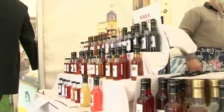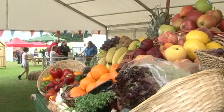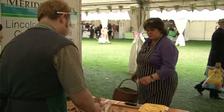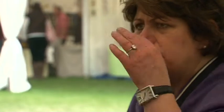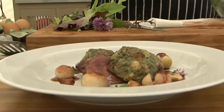Welcome back to the Lincolnshire Kitchen, and I'm here at the food court at the Lincolnshire County Show. Over 50 food and drink companies from across the county have come together to showcase their produce. Here's what's coming up. I'll be meeting some award-winning local food companies, and I'll be selecting ingredients to take back to the kitchen and prepare into a special Lincolnshire dish.